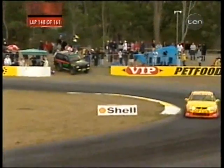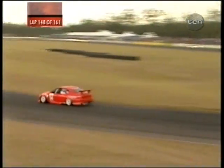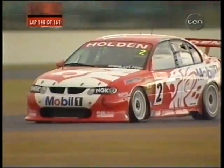Hello. And Greg, we've got a problem here with car 2. You can see it slowing dramatically. Mate, we're going to put wets on, okay? We're going to put wets on. And you can see he's got to try and limp it around to pit lane now. Look at that tyre destroying itself on Tony Longhurst's car. Start, mate, but you'll get it back later on.